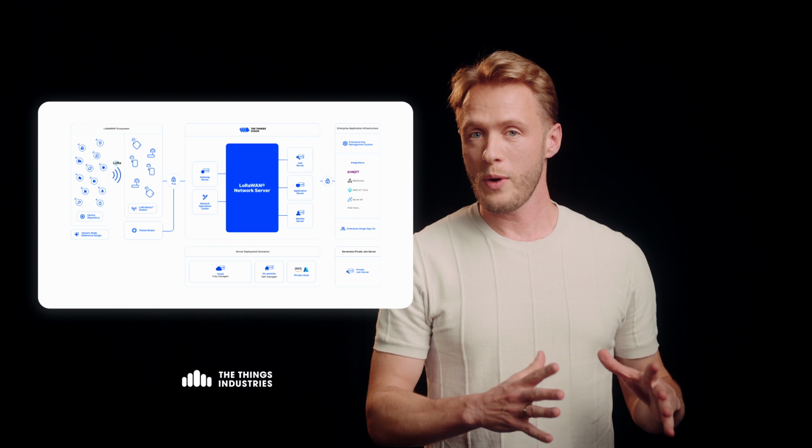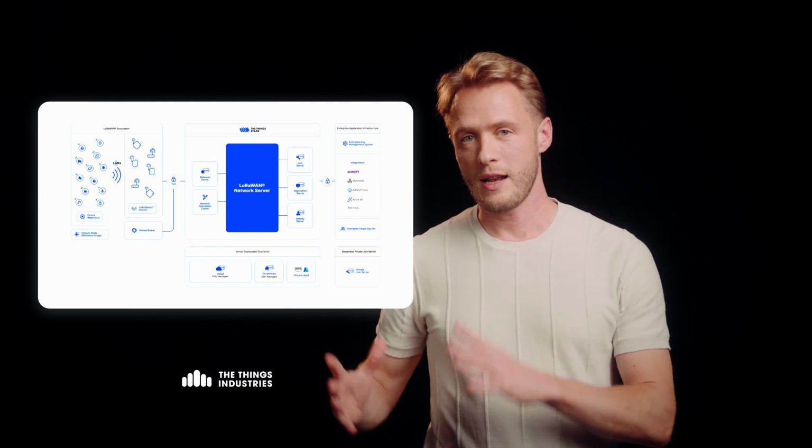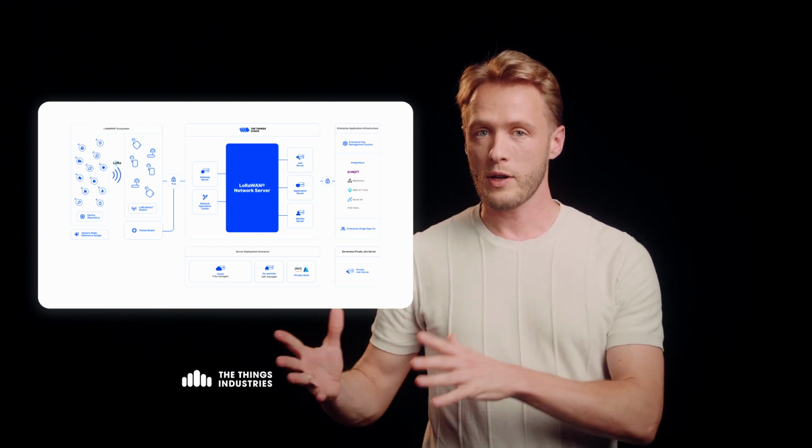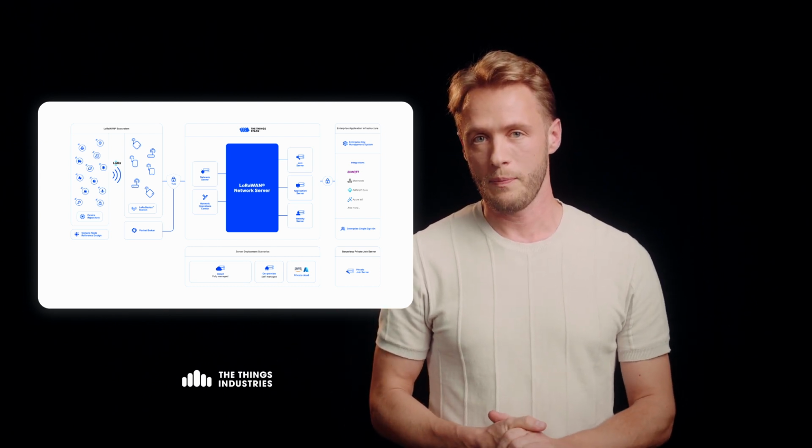So a LoRaWAN topology consists of LoRaWAN end devices, gateways, and a network server. The end devices implement LoRaWAN, that's a standard specification published by the LoRa Alliance, and they are wirelessly covered by gateways. And gateways are directly connected to a network server. And that's what The Things Stack is. It's an implementation of LoRaWAN on the server side.